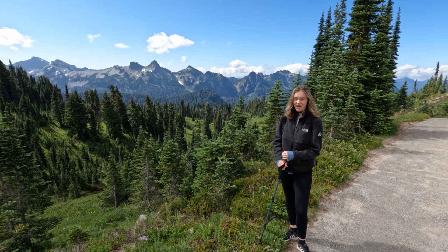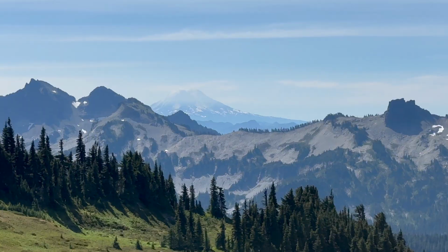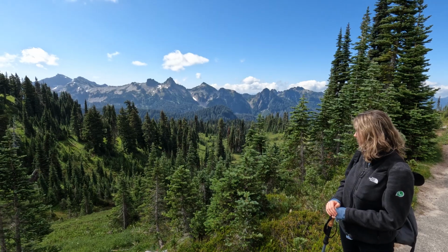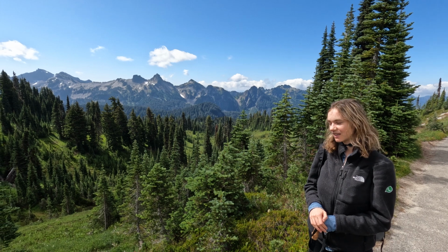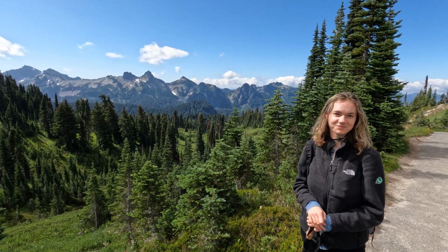So we are at Paradise, and it looks like paradise to me. We have the snow-covered caps of the mountains, glaciers, and these beautiful fir trees, these evergreen trees that are always green. Definitely a sight for Washington.